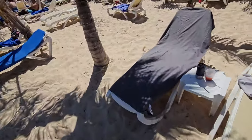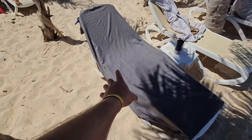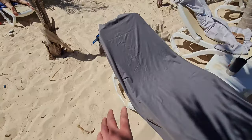Now I highly recommend buying your own towels and bringing them with you. We got these off Amazon. They're microfiber towels. I believe they're 40 inches by 70 inches long. Easily covers up these benches to sit on.